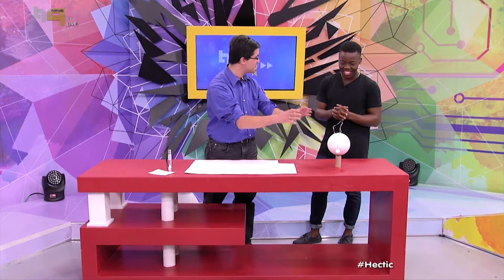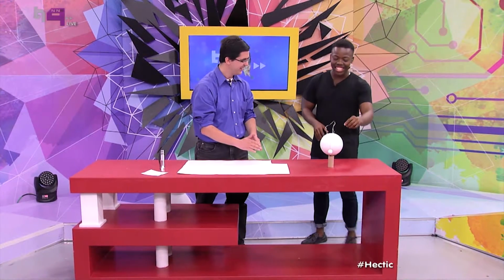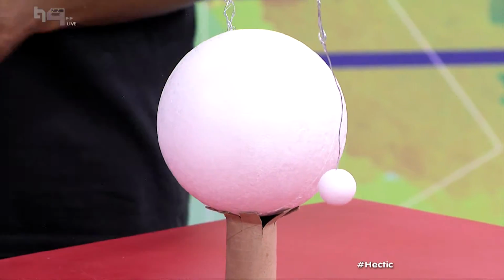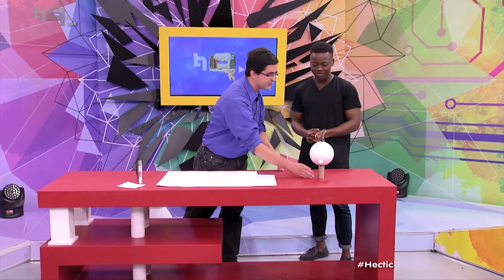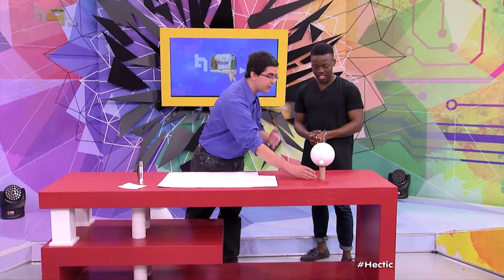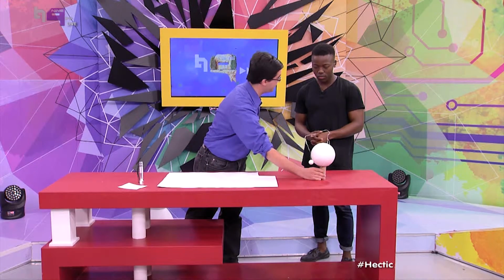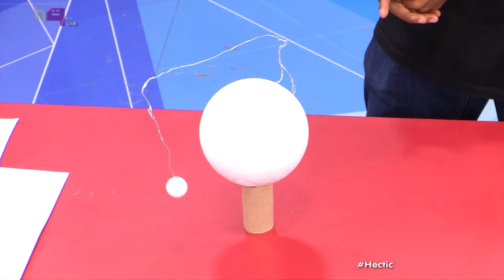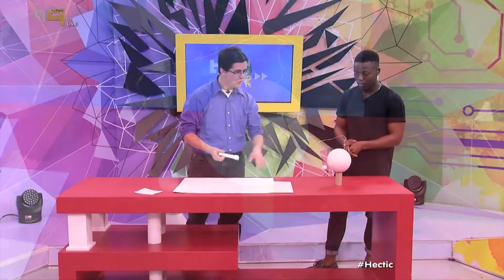I brought a very technical demonstration of how eclipses work. As you can see here, this is very technical. Is this Cape Town, right? Yes. So this here's the Earth, and here's the Moon. The Moon goes around the Earth every 28 days, roughly. So there's the Earth, there's the Moon, and here is my amazing sun.